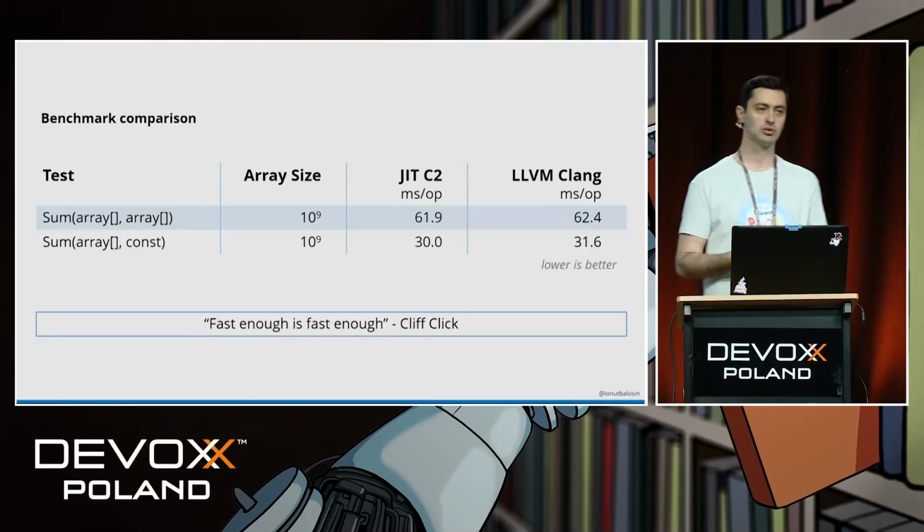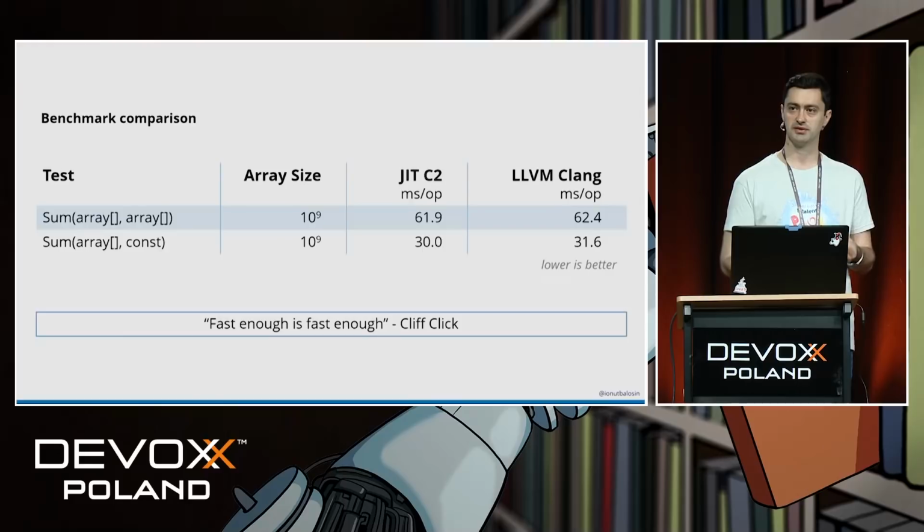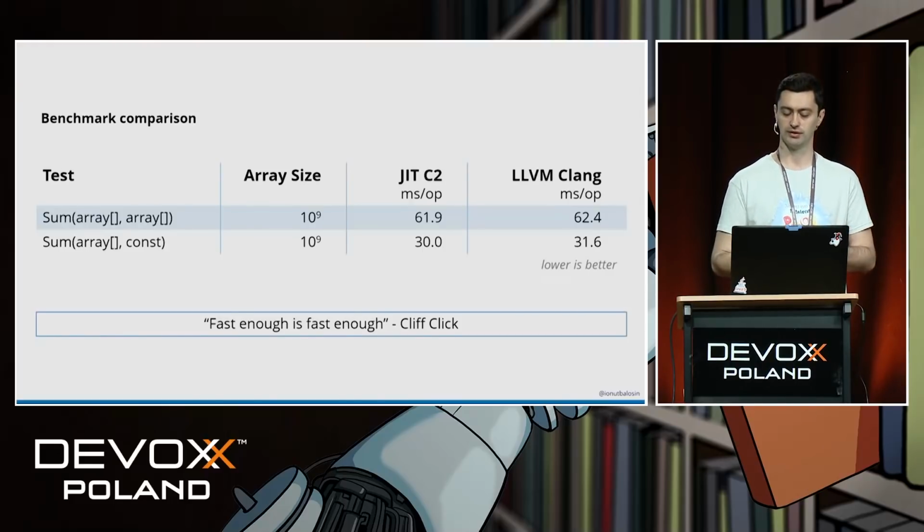Which leads to the conclusion that when both compilers rely on the same technique or patterns, like unrolling or vectorized operations, the performance is closer.